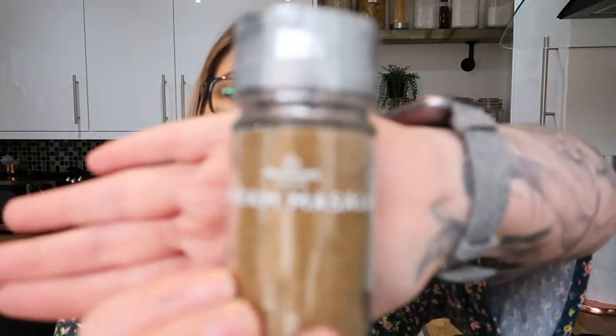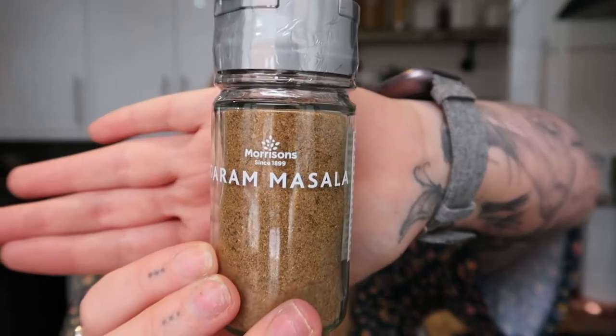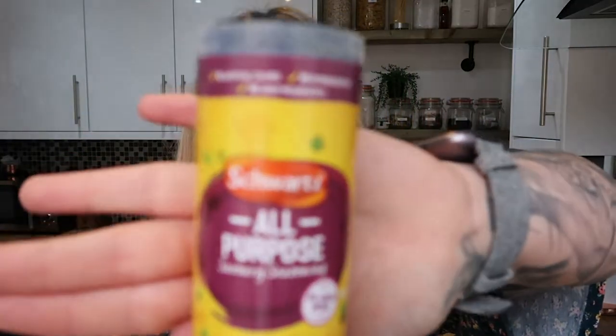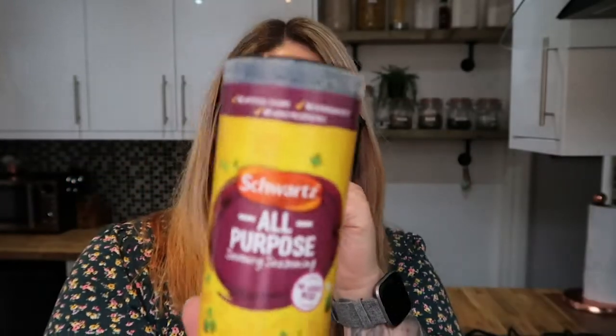And I got some garam masala for the lentil dal that I'm going to make. I got some all-purpose seasoning. This stuff is really, really good on things like, I make these things called chats in the air fryer, which is baby potatoes that you cut in half, parboil them, put them in the air fryer, sprinkle some of this on. It's just good on everything.